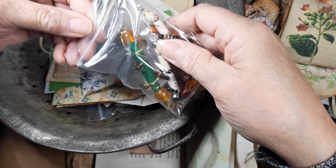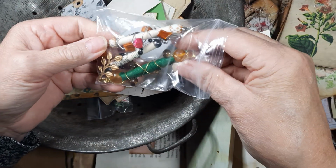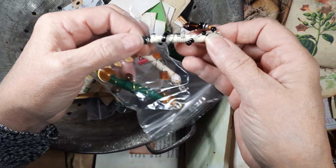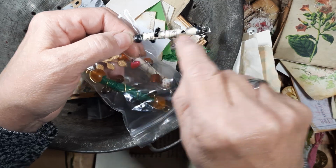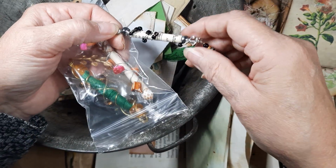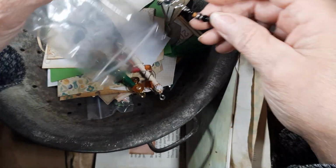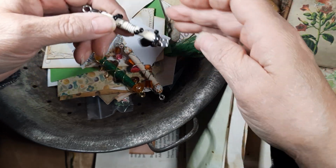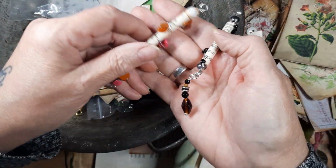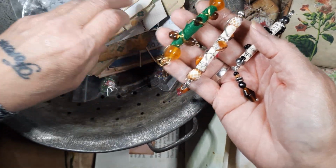These are beads I made. I have a stockpile of these. I just sat and made them and made them and made them. Inside here is a straw, literally. I wrapped the paper around it, ran wire up through it with beads, made the claspy thing, and then hung some little dangly things. I've got lots of these, lots and lots and lots. I think I'll use one of those.